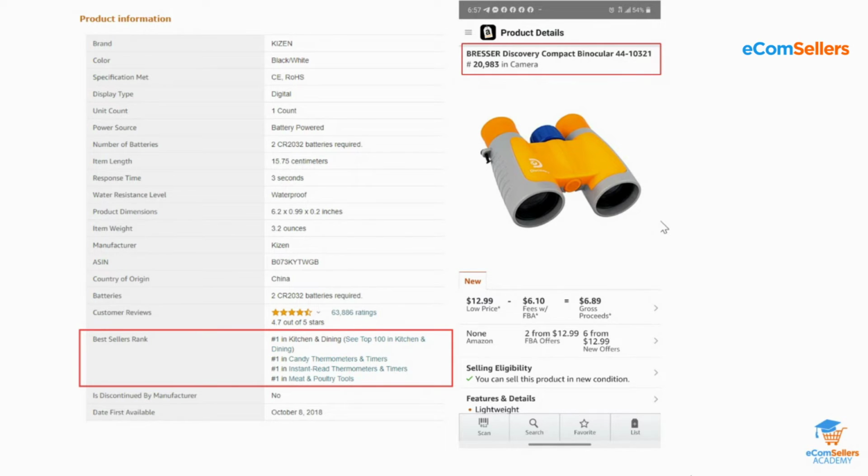But if you didn't get a chance to, you can see that I've also included a screenshot from my phone of the previous images we were looking at, and we can see the sales rank when you scan a product using your Amazon seller app. You can see the sales rank at the top of the screen for that particular product. So, at the top of the screen.